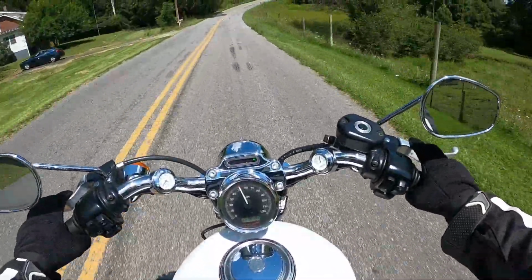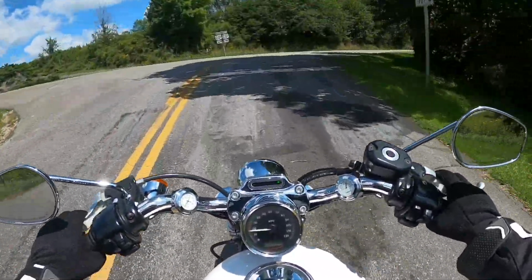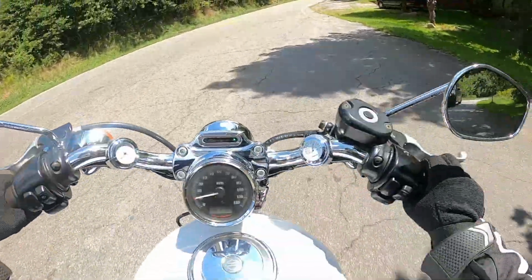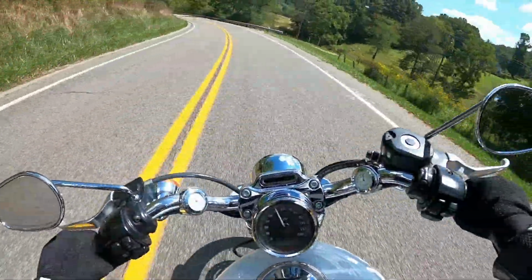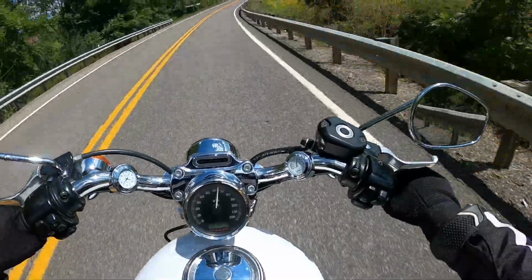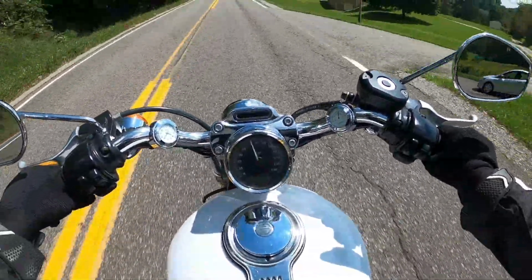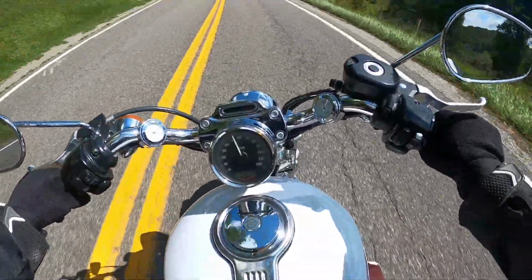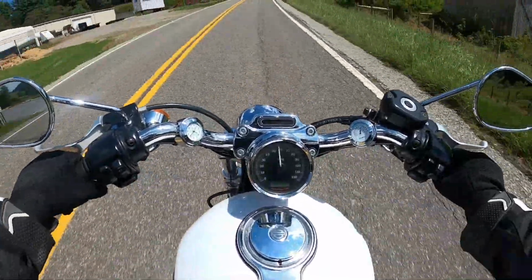Alright, here's the stop sign. I'll let you hear it take off. That's what makes me nervous. Inch forward, and then yeah, I'm glad I have a loud bike and one of them super bright headlights. I got the LED one, and I think that's the only way they know I'm here.